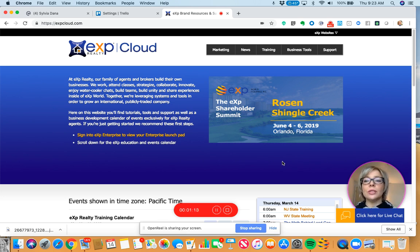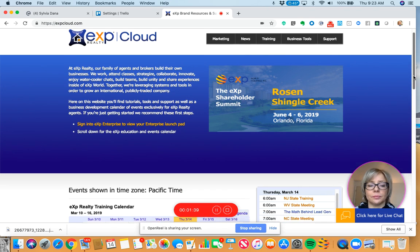So when you come to this page, you don't need to log in for this page, by the way. You can share this with anybody. The first thing you're going to see is just a little introduction, and you have the ability to sign into your enterprise account here and log into everything eXp. The other thing you're going to see is usually the next event, and our next event is Shareholder Summit in June. I hope you're going.